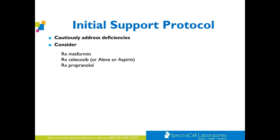And so cautiously address deficiencies, prescription metformin, and then Celebrex, believe it or not, or Aleve, or a bigger dose, like a 325 aspirin, helps protect against angiogenesis. And blocking adrenaline is very, very important. Peacefulness is probably the single most important thing. Propranolol has shown a lot of promise, particularly right around the time of surgery, before and after. If you don't have asthma, now don't take propranolol if your patient has asthma, because you could kill them by doing so. But otherwise, very helpful.